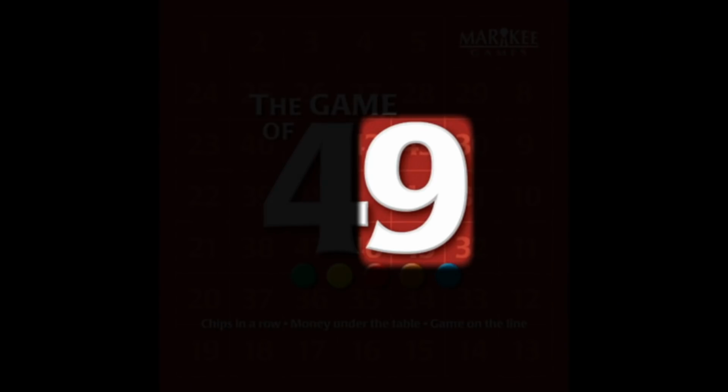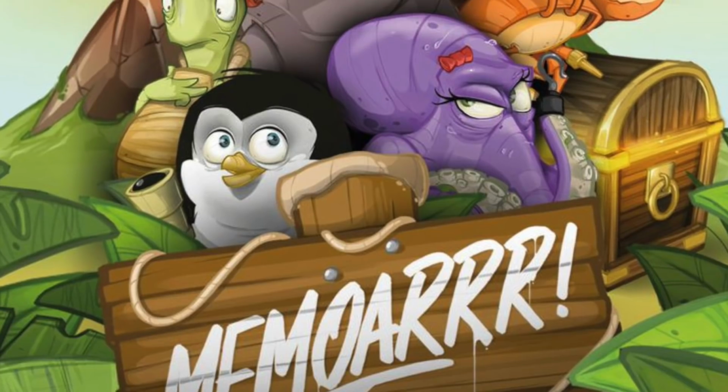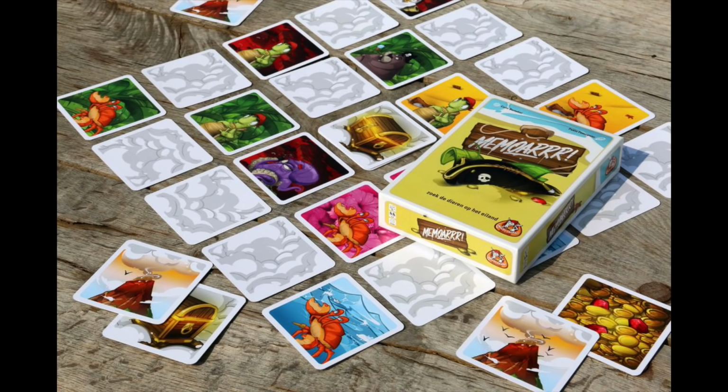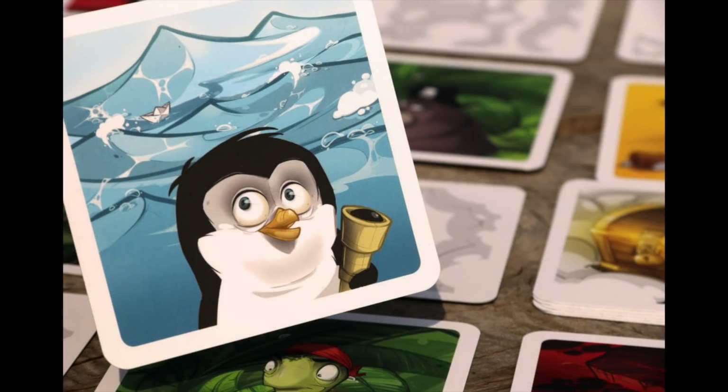Number 9. Number 9 is Memoir by Stronghold Games. Now this one hit my radar because it was one of the 5 recommended games for the Spiel des Jahres, of course known as the German Family Game of the Year. Now they nominate 3 games and they always recommend 5 others, and this is one of the 5 because those tend to be strong games. It immediately was one that I want to check out based upon that merit.